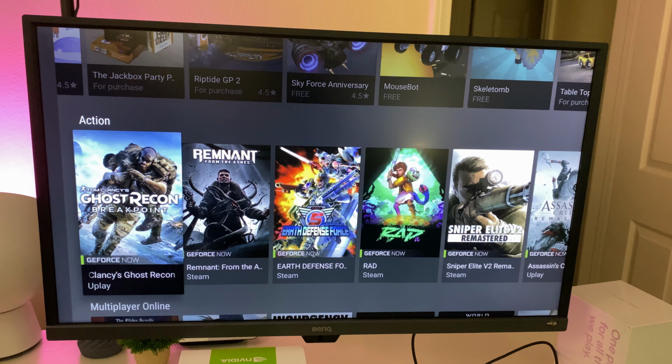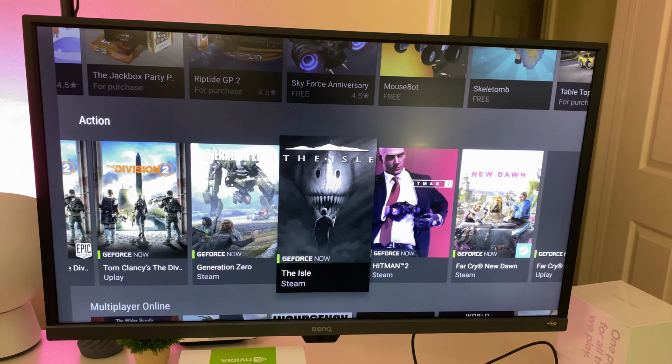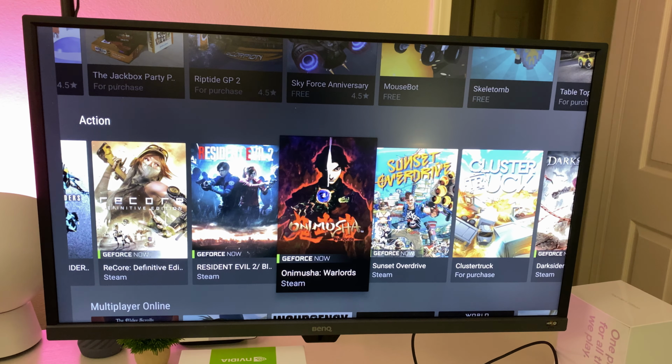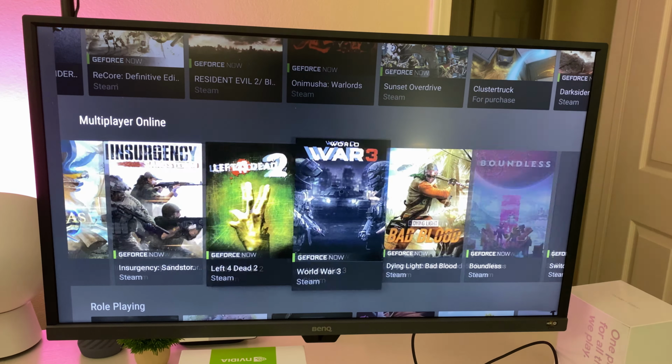There's action games. And some of these are AAA titles as well. I mean, you're going to see some older games and newer games at the same time. It's not just all crappy games. There are some cool games thrown in the mix.